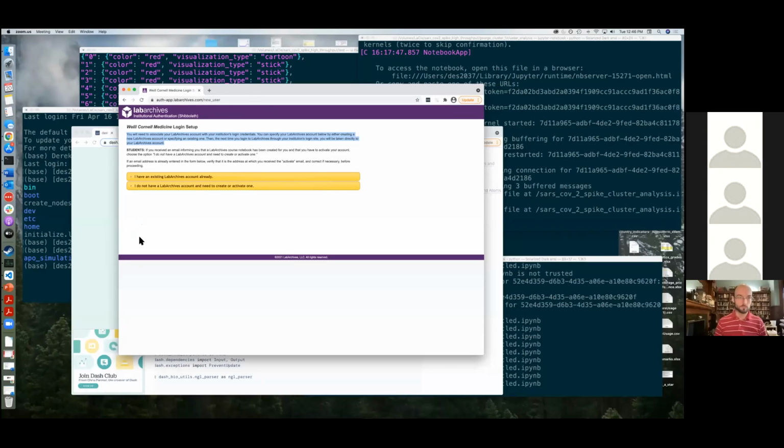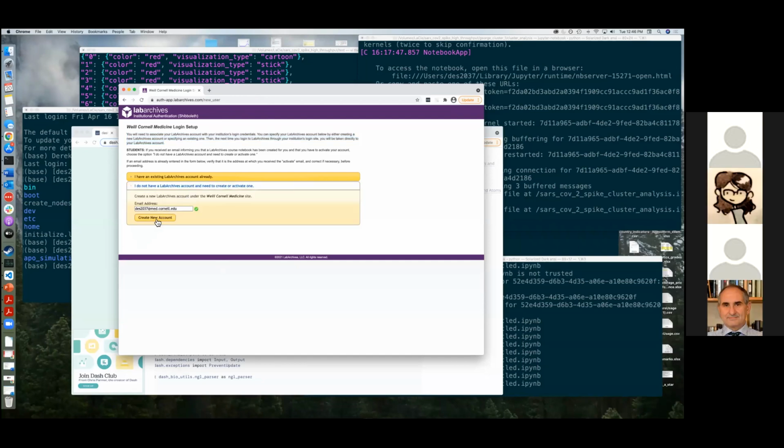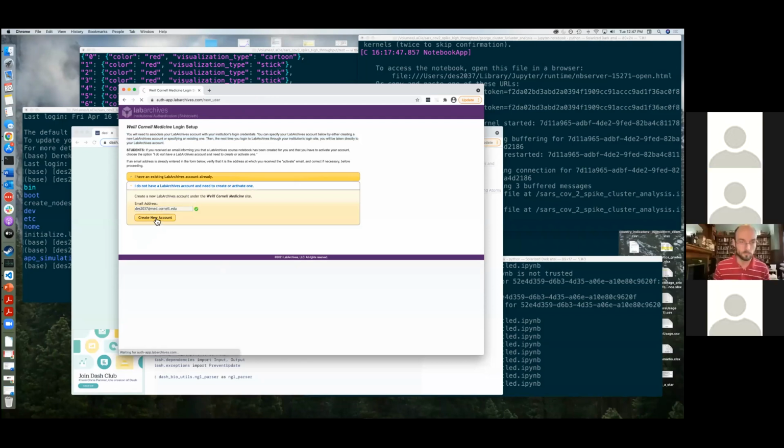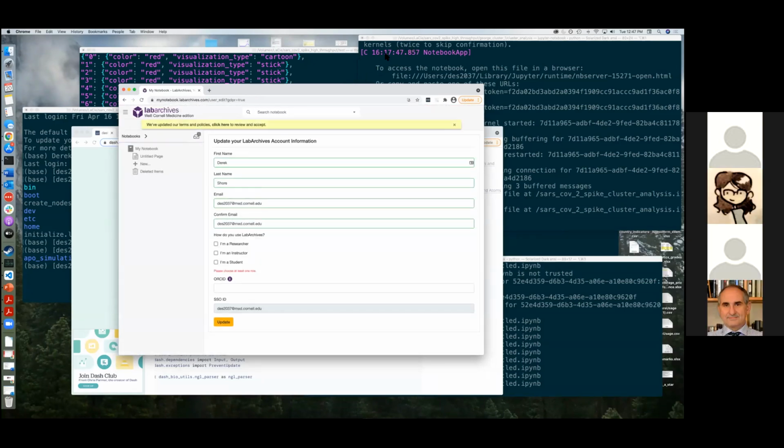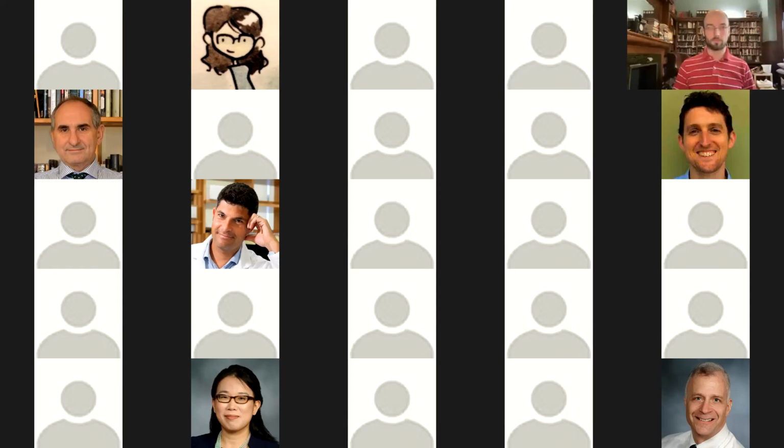Yep. Okay, so this is the page I got. Yes, click where it says, I do not have a LabArchives account. If you never created one with Cornell, create a new account, yeah. Okay, good. I just wanted to make sure I didn't do something weird. I was trying to create a new account when you guys obviously have an institutional account. Yep. Okay, great. Thank you. Wonderful. Yeah, so then it should show you the page. Perfect. Okay, I think I'm good. Wonderful.